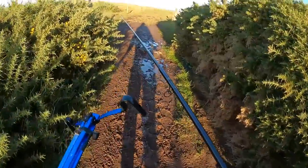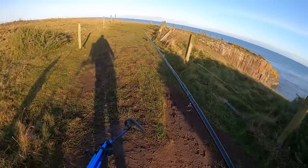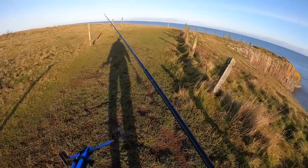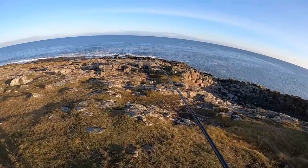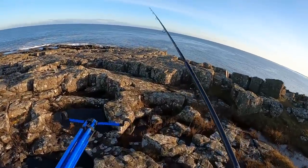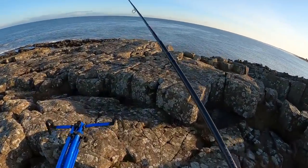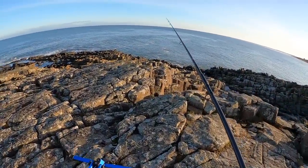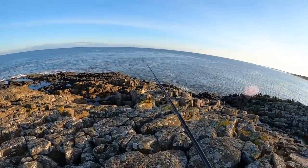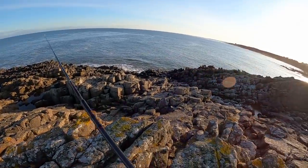The swell's a lot smaller than forecast. It was forecasting 5 foot swells. I don't know, probably about 3 or 4 foot. I think we'll try down here first of all. Oh, it's a lovely day. It's about 2 degrees. There's very little wind. The tide's on its way in. It's a really small tide. But even still, I'll have to watch out for these waves coming up around the back.